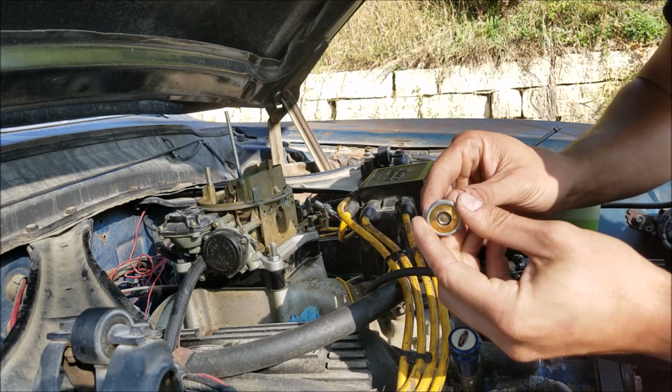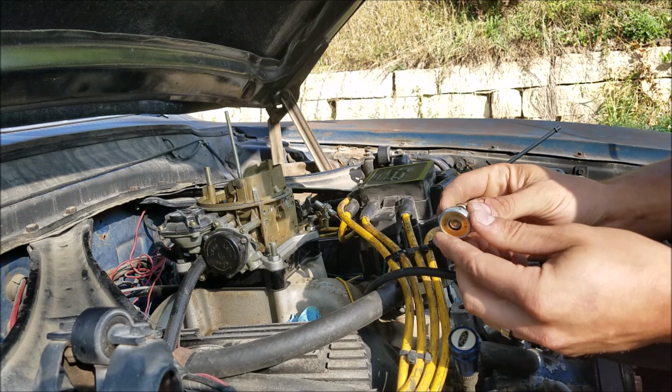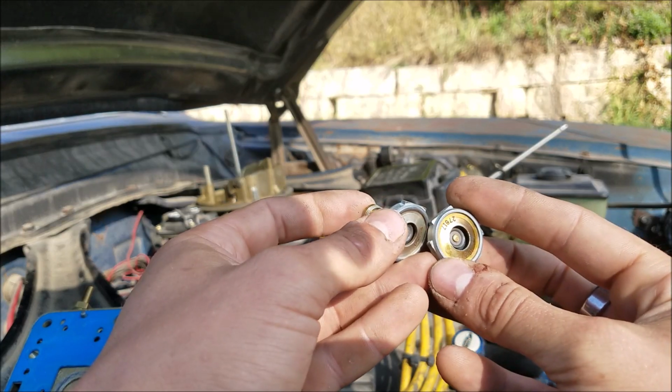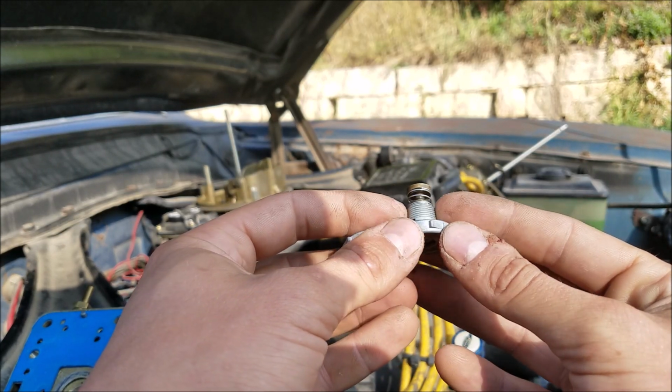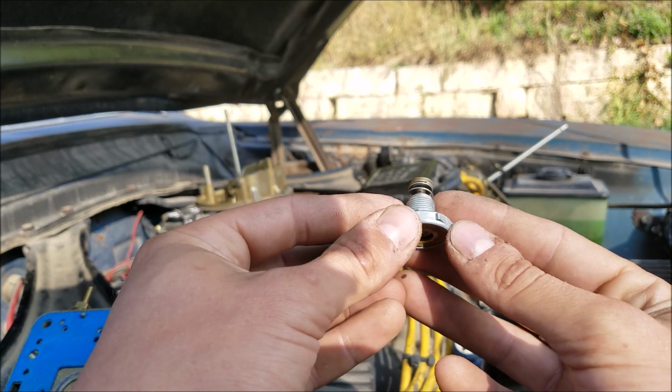But I can't get that little piston to pull in, so I know that this power valve is effectively foobar. Now, another interesting thing about power valves is a lot of folks with big cams or whatever, they'll say that, well, I think my power valve is opening at idle.